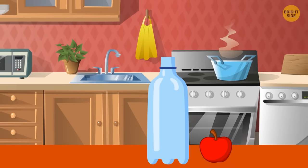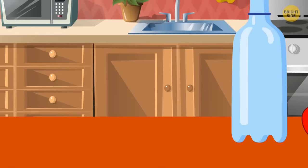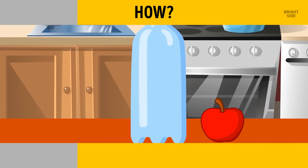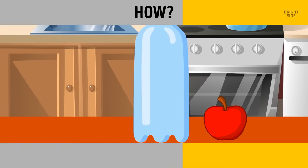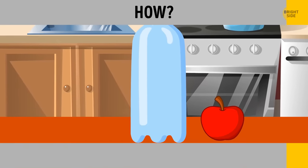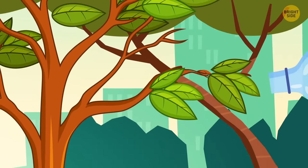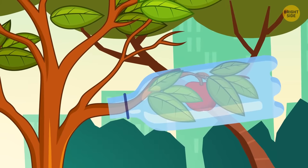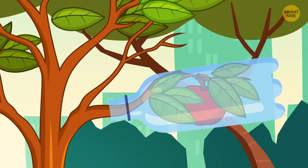How can you put a whole apple into a glass bottle without cutting the fruit or breaking the glass? Put the bottle over an apple tree branch in the spring, then wait until an apple grows inside.